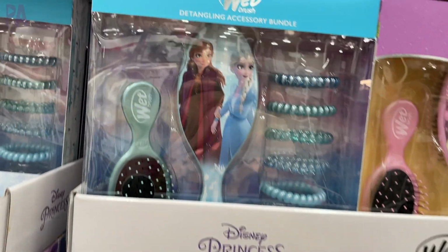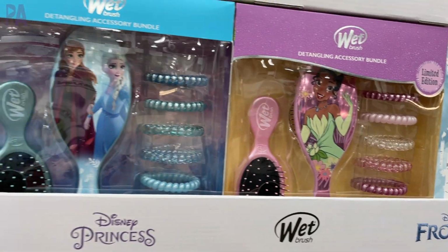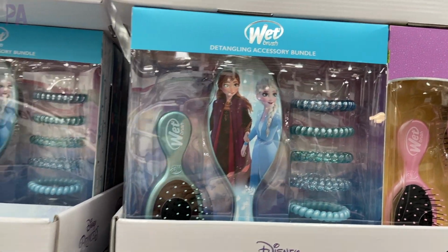They have some really cool Disney Princess wet brush sets. There are two different styles, the Frozen theme and I believe the Tiana set. They come with two brushes and some hair accessories inside. These brushes are great. They work really well. They are name brand, so these sets are great to have.